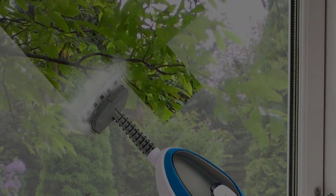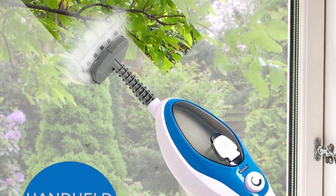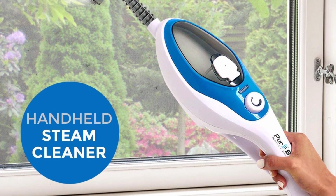Handling this mop is easy enough to understand by just looking at it. Users should not forget it gives a modicum of control.